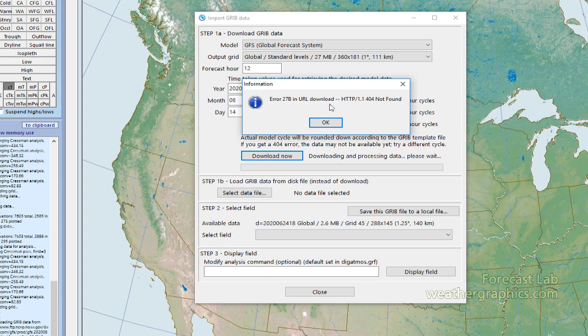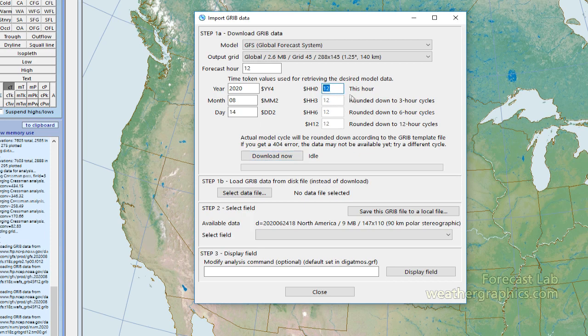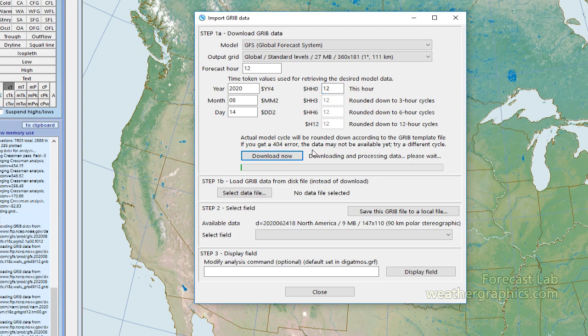If you get errors like this, that probably means the data is not available yet. And in a lot of cases, you're going to need to pay close attention to this hour. And now the data is available. So the problem we had earlier, the 19 hour, that's too close to the 18Z run. So you've got to bring that down to 12 and set that manually.